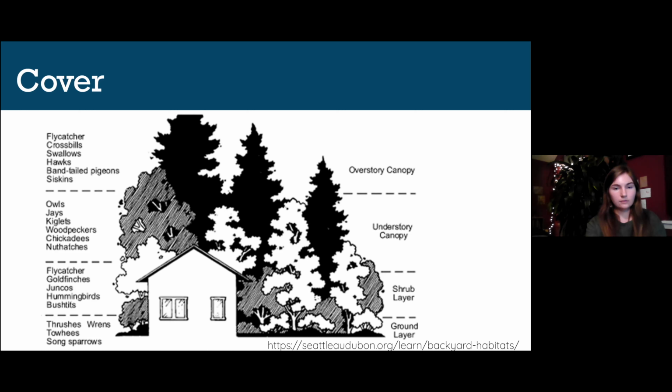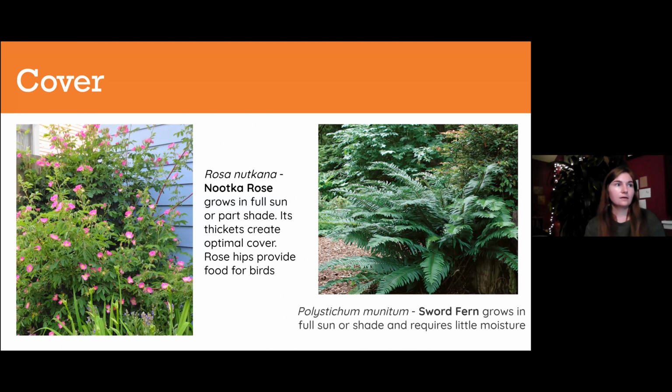And then lastly, we have the ground layer, which is really important cover for insects and amphibians. So that would be ferns, strawberry, and false lily of the valley. So just to highlight two plants, the Nootka rose and other bushes that have thorns are especially helpful because it's just an extra layer of safety for critters. And then the rose hips, not only do the flowers provide food in the form of nectar and pollen in the summer, but in the fall into winter, the rose hips persist, which are another food source for birds.